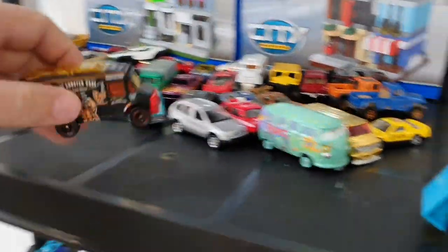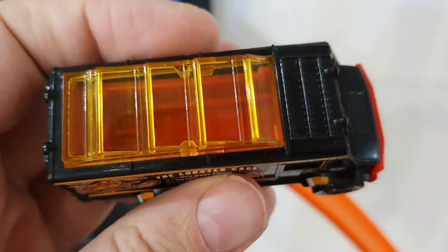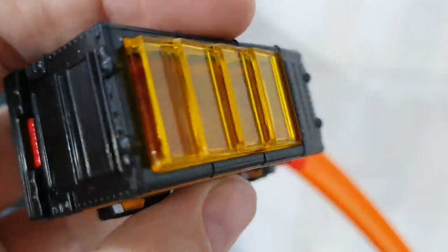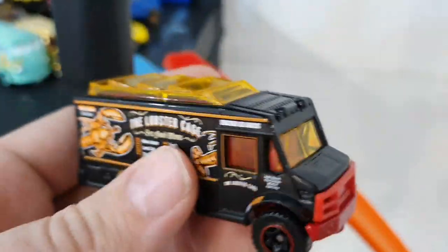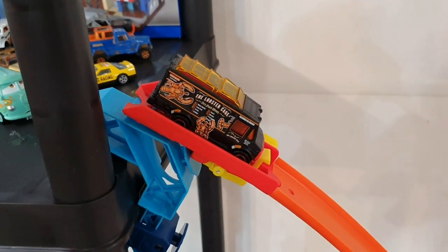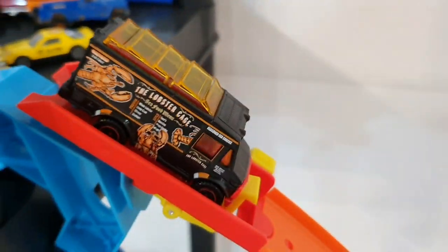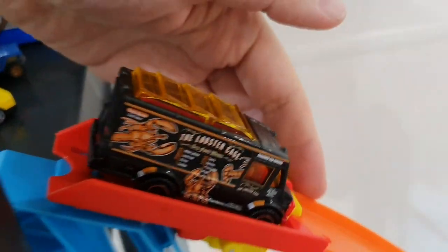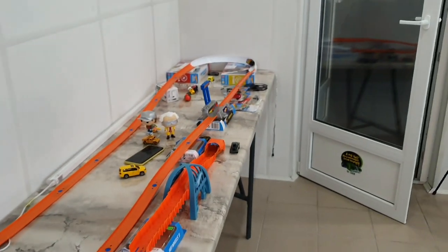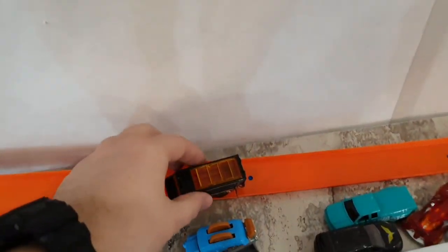The next car is this wonderful lobster. I so love it. Just look on this wonderful transparent roof. It's unbelievable quality, and unbelievable when you touch it, when you look on it. It's amazing bus. Okay, let's go. Not bus, van, sorry. Oh, it can drift.